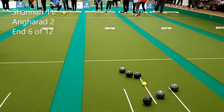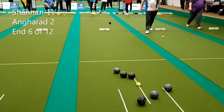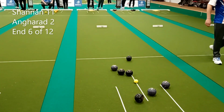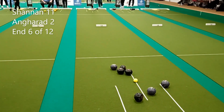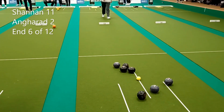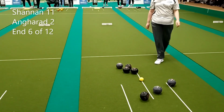And Shannan's currently holding. It's been won. Angharad is just looking to draw in a second. Might be a bit light here. Yeah. Angharad's backwards, probably second wood. She wants to draw between the two onto the middle jack. Get the shot here.